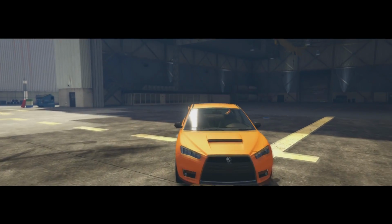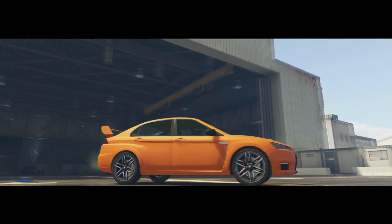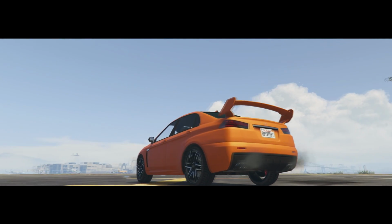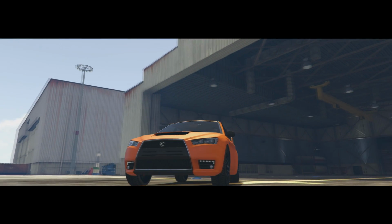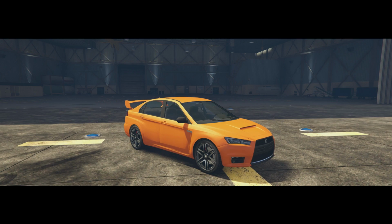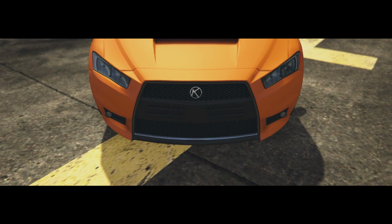Tonight we'll be taking a look at the Kuruma. Kuruma is a 4-door sports car. We have here the orange color variation. As standard, the Kuruma comes packed with a spoiler as well as a quad exhaust. Visually, the Kuruma resembles the Mitsubishi Lancer Evolution X and the 2015 Subaru Impreza.